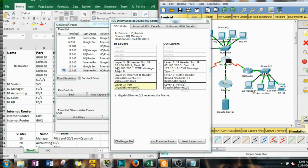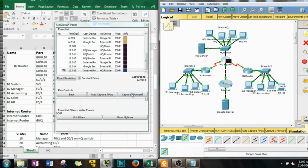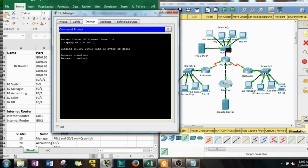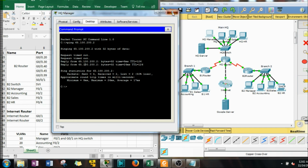So coming in, it's from 65.100.200.2. That's the source. The destination is going to be 143, but we know that is the NAT translated address. Now, as it goes out, it's going back to the manager over there. It's still coming from the same source address, the server, but the destination address got translated again back to the private address range of 172.16.1.2. Isn't that cool? And then we can look over here, and we have 2 timeouts, and if we turn it back to that, we get a reply and another reply. We're awesome! Aren't we awesome?